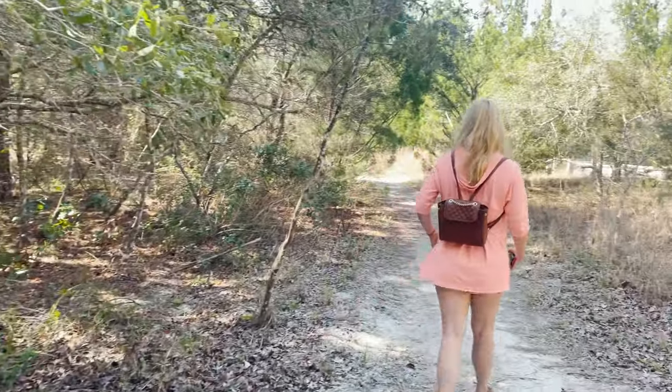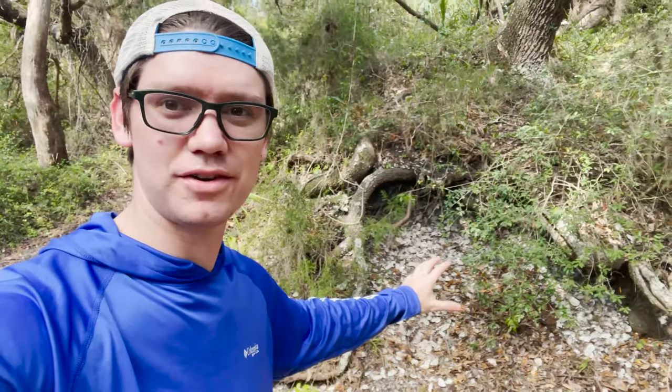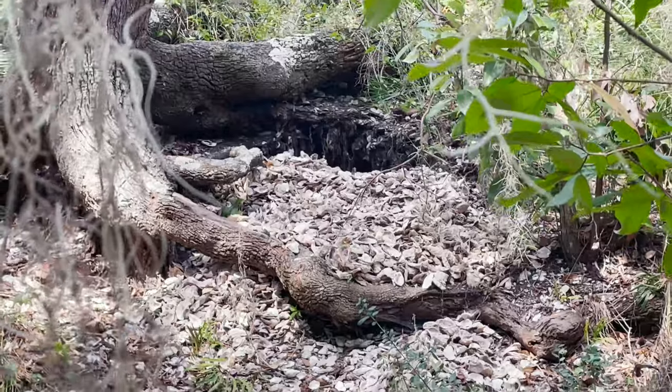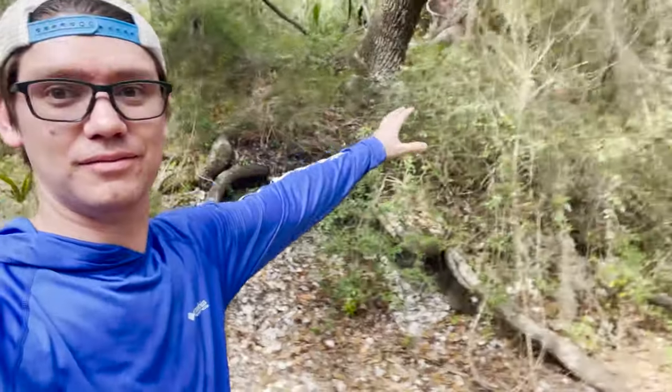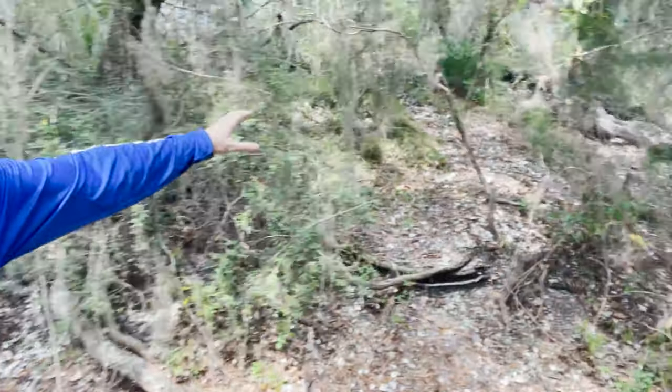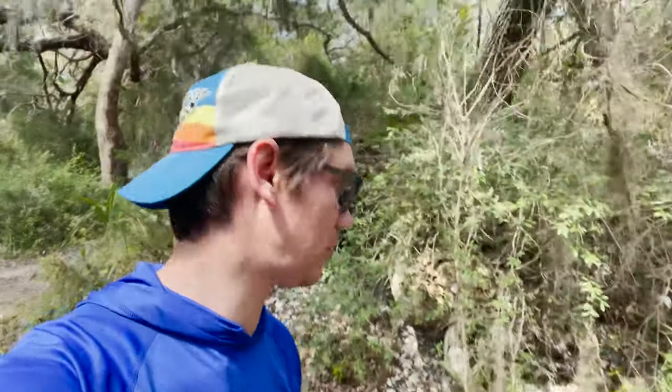We decided to go to Shell Mound, and so behind me here, you'll see a lot of shells, and all of these shells were placed here by Native Americans a long, long time ago. You can see it's almost like a whole mountain of shells going all the way back and up over here. So this is an example of those hidden treasures that you can find in Florida.